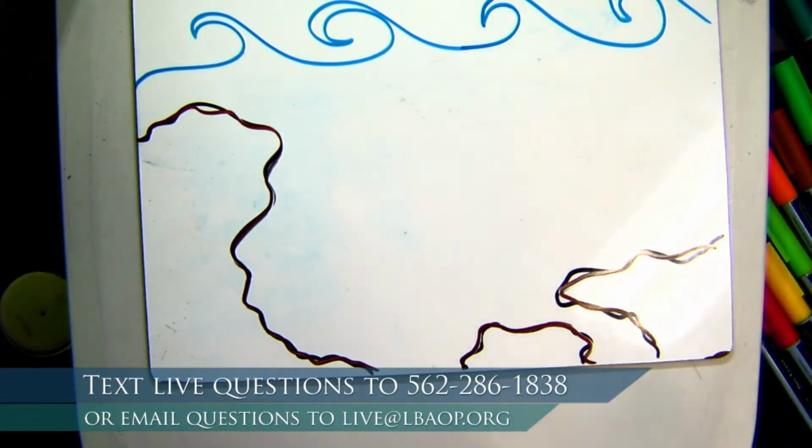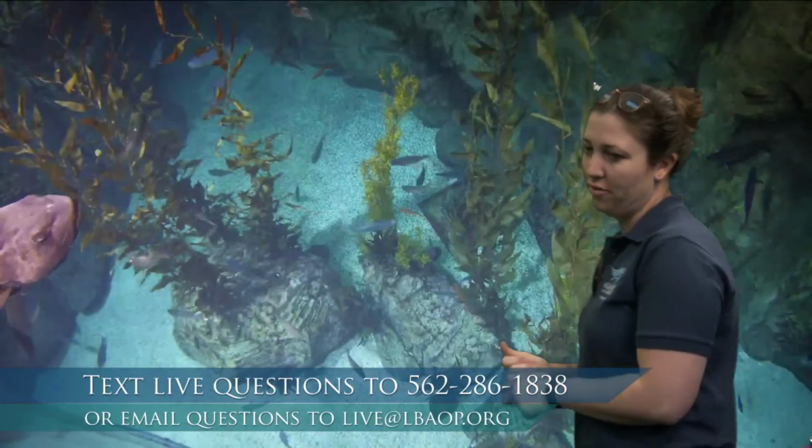Now let's head back to the blue cavern for a moment. While we do that, I'm going to answer Yasmin's question over here. Yasmin wants to know, have any baby fish been born at the aquarium? What about giant sea bass like this one right here? Yeah, that's a great question.